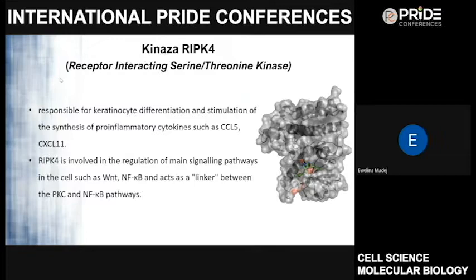Recent work suggests that RIP4 may perform an oncogenic function, for example, in pancreatic cancer, but what is more surprising, there is also strong evidence that it can act as a suppressor in liver or lung cancer. So it can perform a dual function.